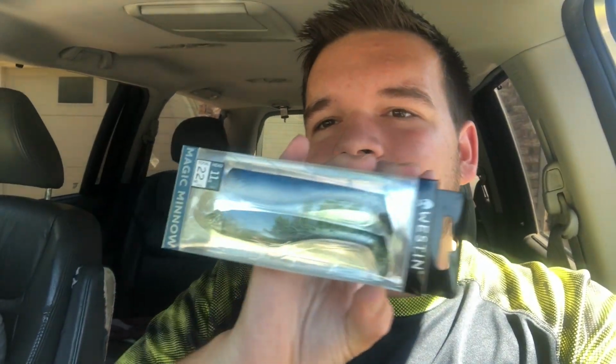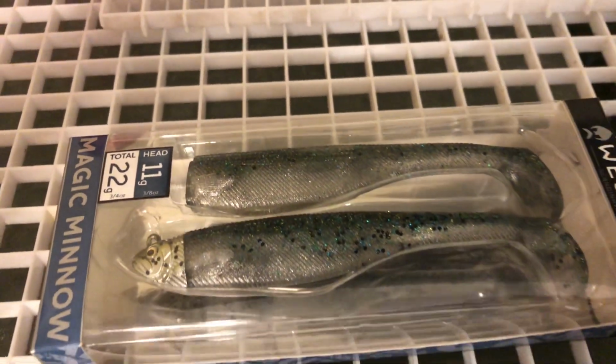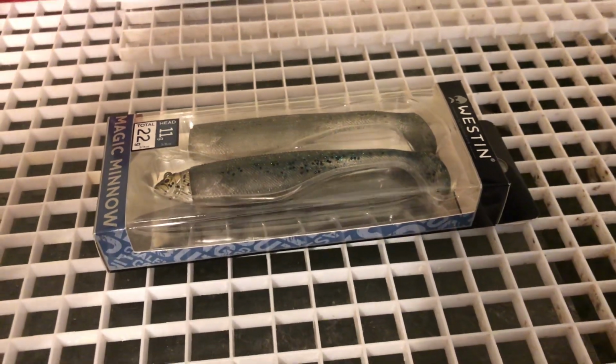Next, now I really like these. These are some Magic Minnows. They're little paddle tail swim baits you can see here. These things are going to be really good, and they're weedless too. The pond that we're actually fishing today is a bunch of grass, so I'm going to be swimming these things through grass, and hopefully we will link up some big fish on these.